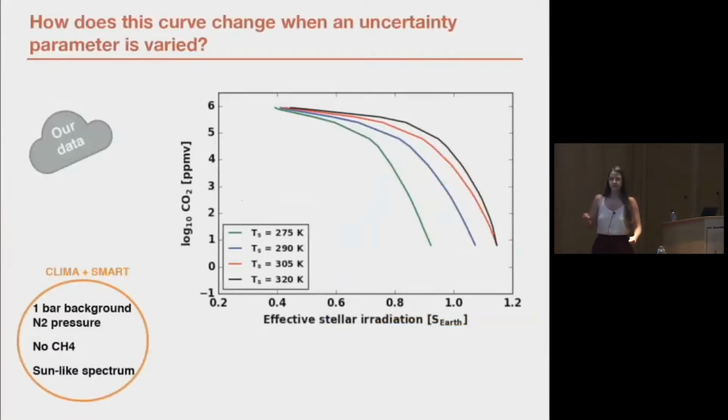So to answer that question, first I had to understand how this downward slope changes as we vary our parameters. So here I'm just going to show you some examples of the kind of data I get. So this is using CLIMA, a radiative convective model, and SMART, a radiative transfer model. And this is the same axis as you just saw, CO2 versus irradiation, and everything else is held fixed except surface temperature. So if we pick a value of irradiation, say here, and we go from green to black, so from lower to higher surface temperatures, we see that we gradually need more and more CO2 to maintain these higher surface temperatures, which makes sense if the feedback functions.